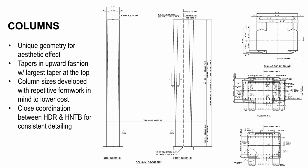We also wanted to be mindful of repetitive formwork to minimize the impact on construction cost. So we went with a stepped cartridge type design. Depending on the height of the column, you got a certain tapered length, and then we tacked the base onto the bottom to keep the detailing as consistent as possible. We did have a lot of workshops with HNTB because our columns needed to look the same and be detailed the same, so we didn't have mistakes being made because we were detailed differently.